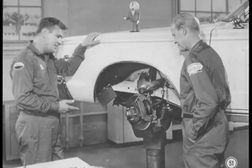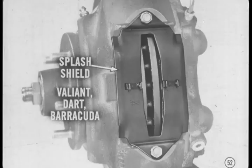How about lining replacement? It looks like a pretty easy job. It sure is, Hank. And they're mighty easy to inspect, too. Right, Sam? They sure are, Tech.